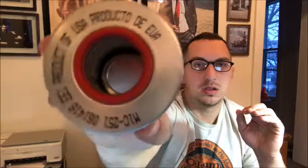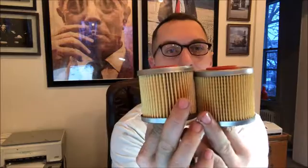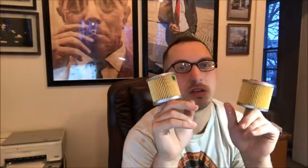This is made in the USA. Before I get into that, I'm going to hold these up next to each other. I have a sneaky feeling these filters are made at the same factory in Texas. They both originate in Texas. The ironic part is this Mobil 1 filter is much more expensive than this Castrol filter. The Mobil 1 filters are putting a lot of value in their brand, and so they're a little more expensive.